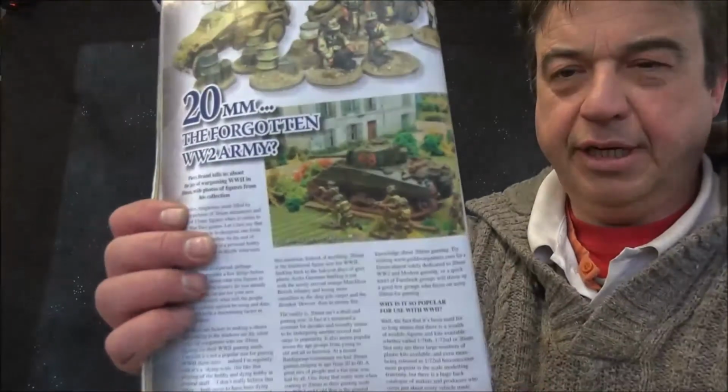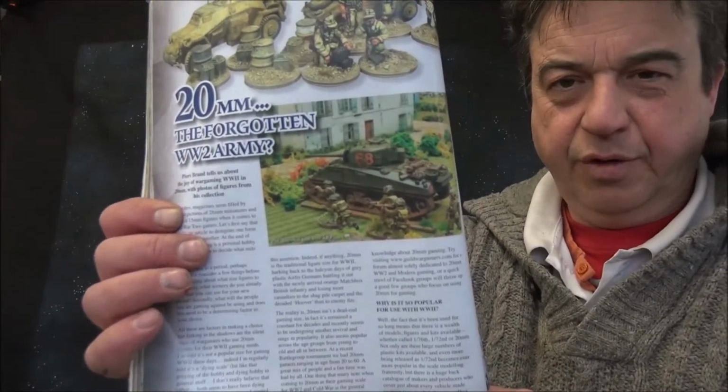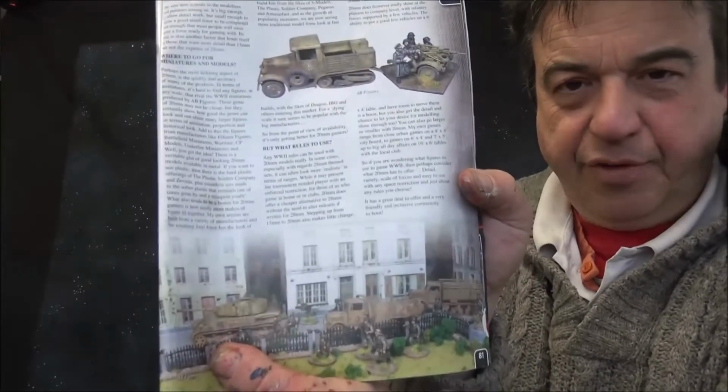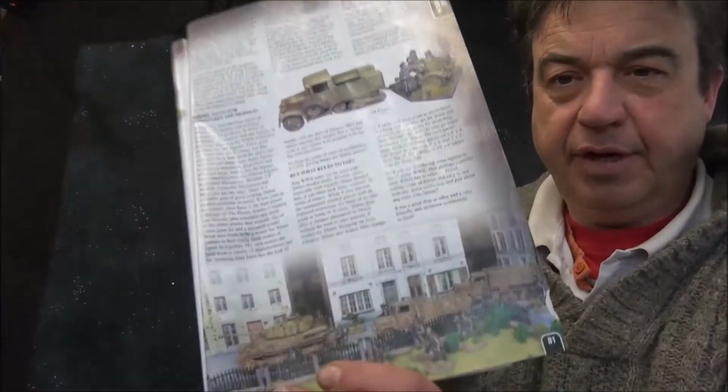Right, interesting little article, 20mm, the Forgotten World War II scale. Well, as he says in the article, it's far from forgotten, there's a massive range of stuff. And if you're a bit of a cheapskate like me, you've got your old 1/72nd Airfix soldiers knocking around, which are more or less 20mm. That's what I use. And then Armour Fast tanks are really cheap. But here you go, lots of options. Looks fantastic. Almost getting there.